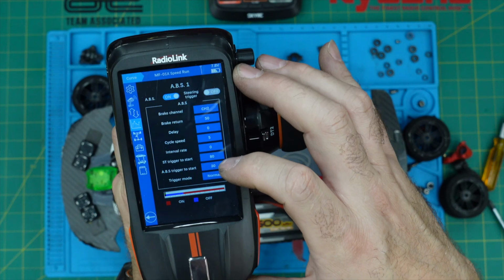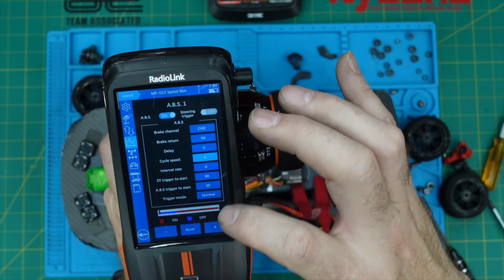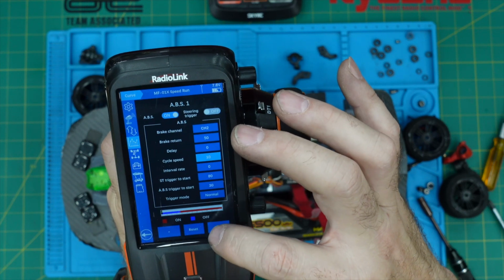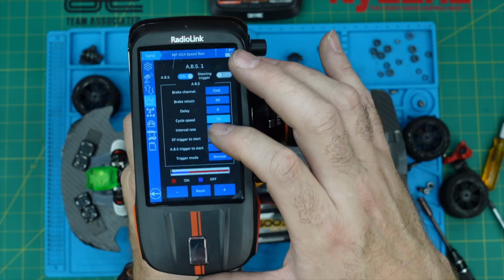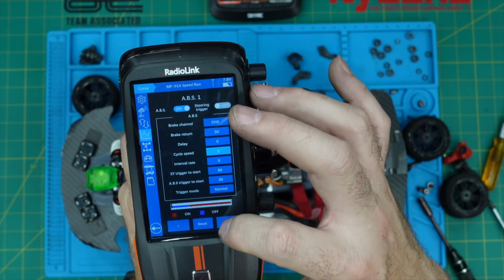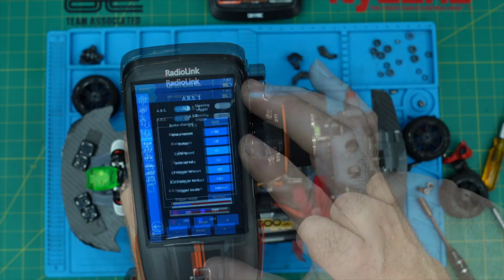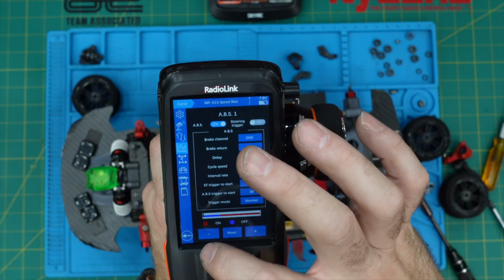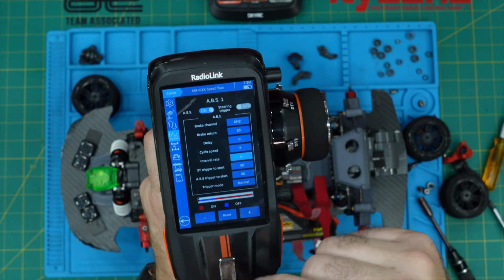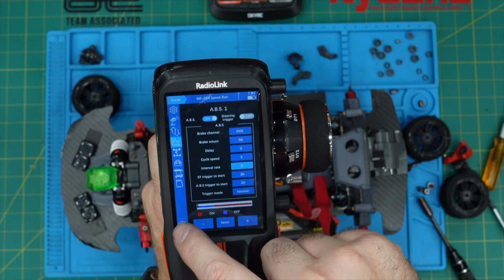There's a lot of settings in here. You have your cycle speed. I think the higher this number is, the slower it is, so the lower the number, the faster it is. Again, this is where you want to read the manual to better understand this rate. This is something you can tweak with, but you should try to set up ABS brakes to help with your stopping so that you don't lose control when you're slowing down.